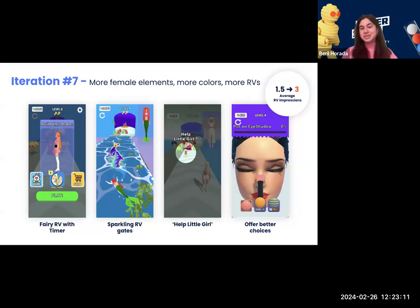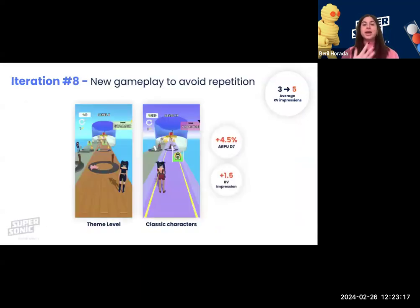And of course, that wasn't enough for us because we're looking for perfect, so we wanted to try more. On the 8th iteration, we went for a new gameplay and aimed to avoid the repetition. We know that once a player reaches the 10th, 20th level with the same gameplay, and if we don't introduce anything new, then it's highly likely that we will lose their interest. And of course, we wanted to avoid this situation.